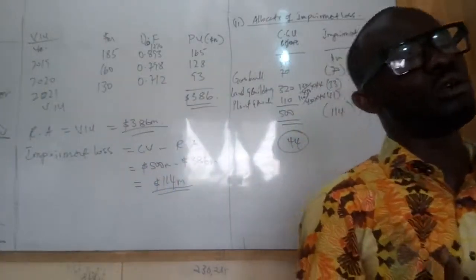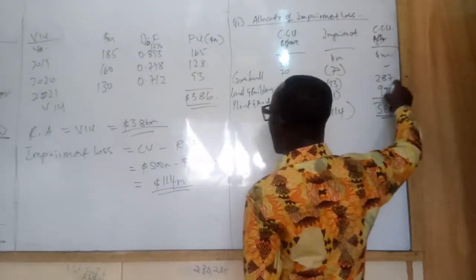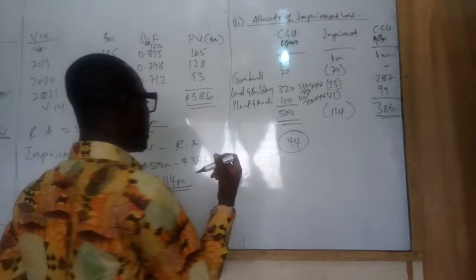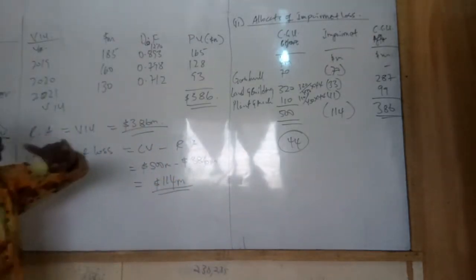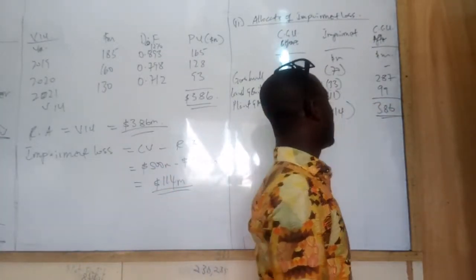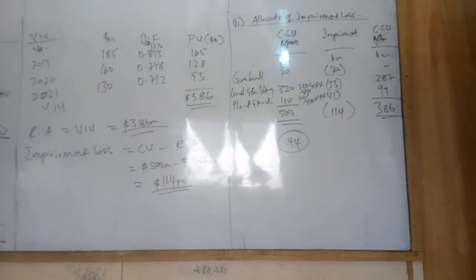Something I told you when we were solving a question on impairment also: the recoverable amount of the asset should not be more than what? The fair value less cost to sell. So I was just looking at that in relation to the value in use.